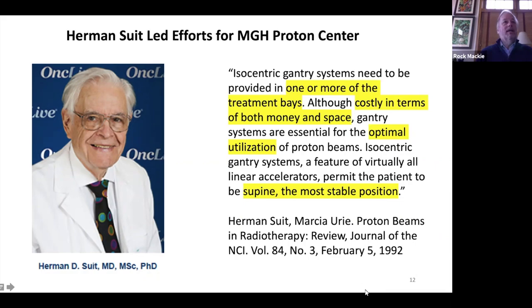Isocentric gantry systems, a feature of virtually all linear accelerators, permit the patient to be supine, the most stable position. So it's basically a statement of, yes, we've done it this way, we'll continue to do it this way, but I would argue that the supine position is not necessarily the most stable, or certainly the most medically appropriate.